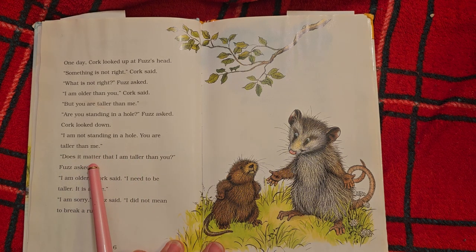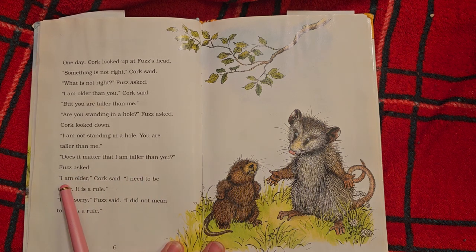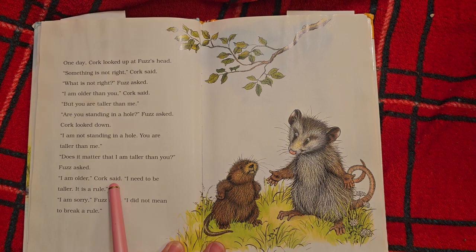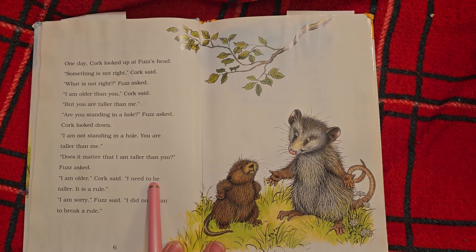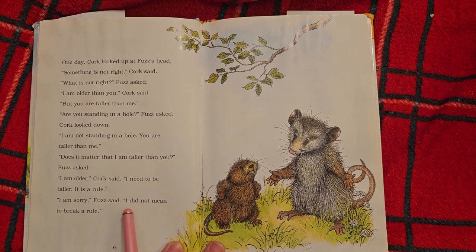"Does it matter that I am taller than you?" Fuzz asked. "I am older," Cork said. "I need to be taller. It is a rule." "I am sorry," Fuzz said. "I did not mean to break a rule."